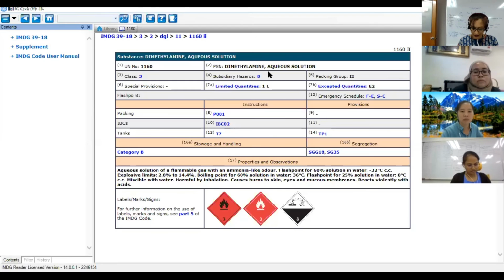And if we look at SG35, SG35 is separated from SGG1. So it's another 6 meter distance. When we answer a segregation question, we have to look at the biggest distance, and that is our answer. That means the most stringent distance.